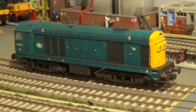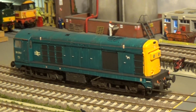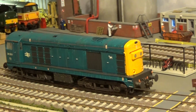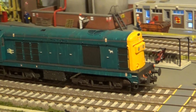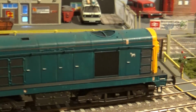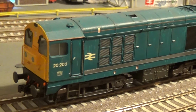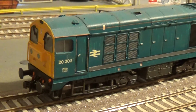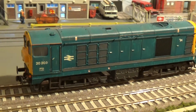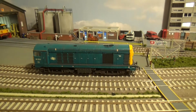New locomotive, a Bachmann Class 20, which I've actually completely repainted. Altered the ends to modern marker lights. Added a Scotty dog to it. Orange stripe around the roof. Made to look a little bit tatty. I'm quite pleased with that. I need another grey one now to go with it.